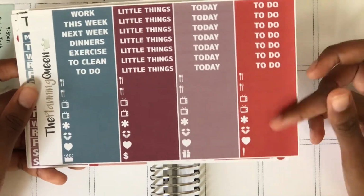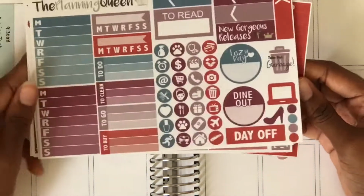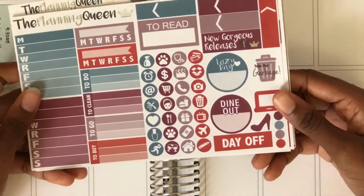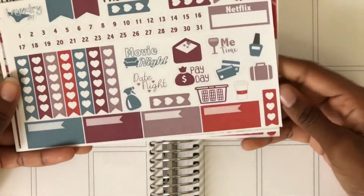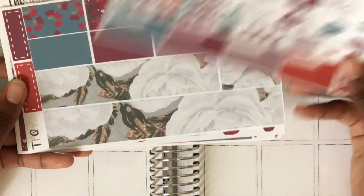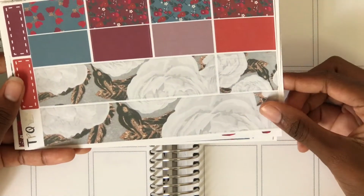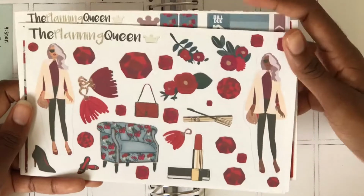Headers, the whole thing. Sidebar stuff, icons, and more functional stuff. Checklist, date dots, labels, icons, scripts. Bottom washi and washi strips. And then your beautiful deco.